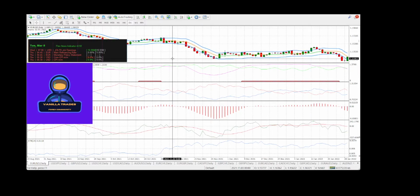Alright, so it looks like this would have been a long entry here. Price isn't quite above baseline, so this is not going to be a trade. Going short right there. Price closes just above baseline here. Copy curve doesn't agree, so this wouldn't have been a trade. 2, 3.